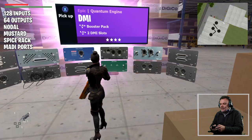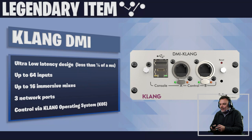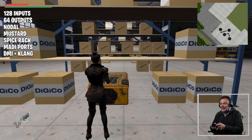DMIs, normal slots there, normal DMI cards, great. Optical one, waves, brilliant. And what do we got? Oh, that's new, a Clang DMI. 64 inputs, 16 mixes, immersive mixes, and only quarter of a millisecond of latency. That's pretty impressive, and that'll slot probably in any DMI slot, I expect.